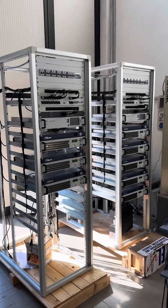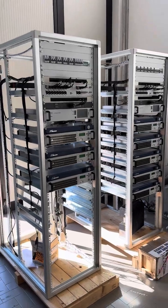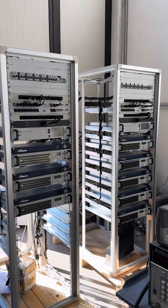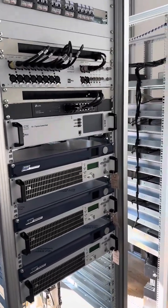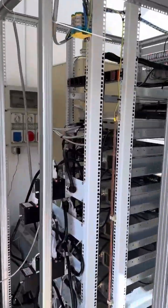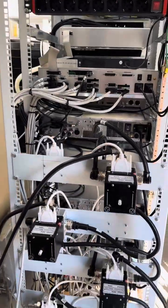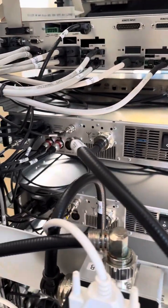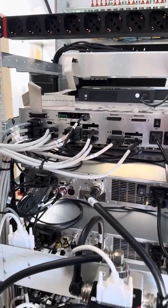First of all, we're working on these two N+1 systems. As you can see, we've got two. Both of them are 4+1 systems. We're working on them to ship them in the next few days. As you can see, the RF is connected, the audio is connected, it's all plugged in.